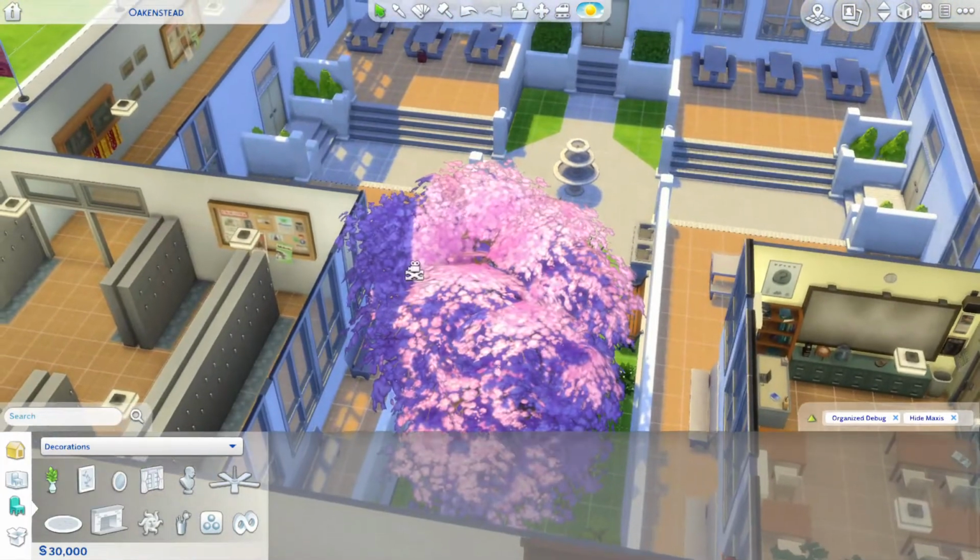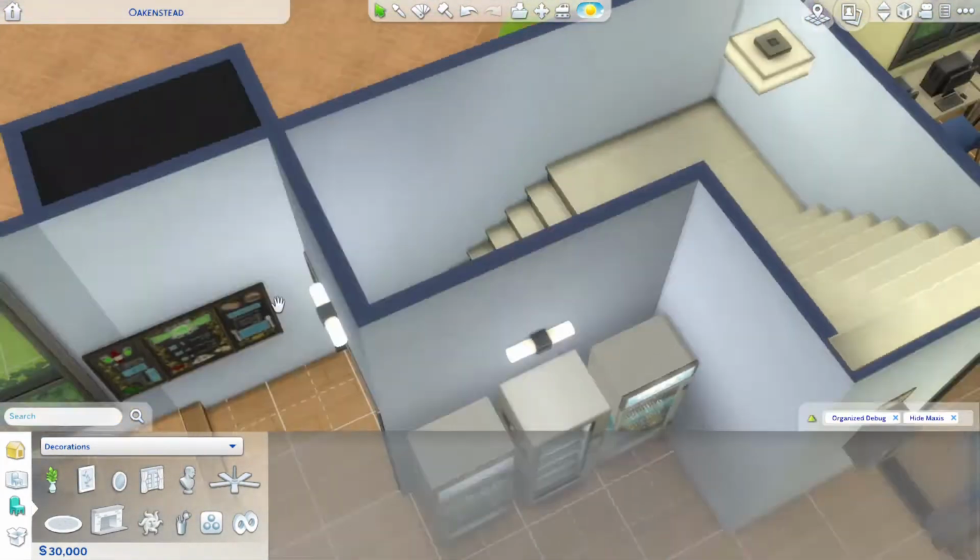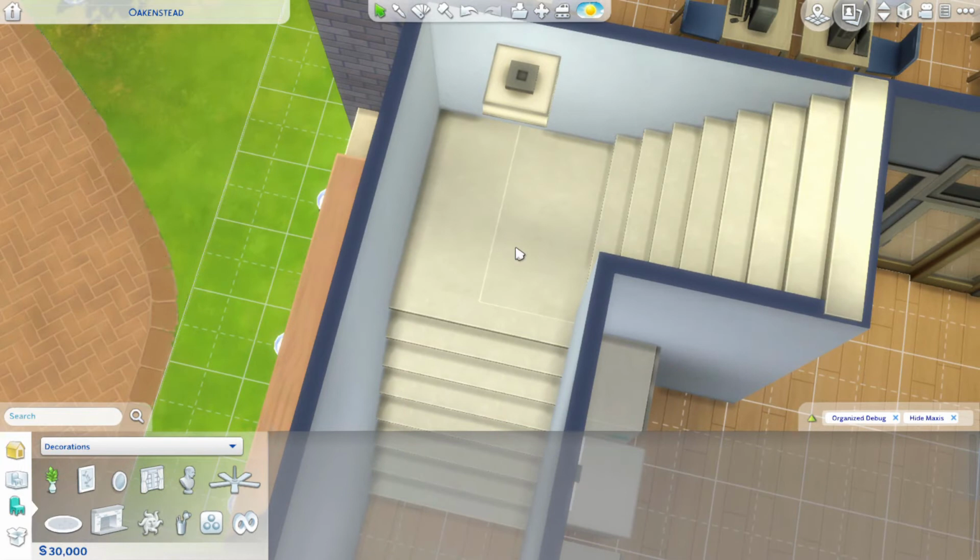Okay, so we're finally onto the second floor. The stairs on this one are nondescript. The staircases suck on every single floor. I just needed them to be functional above all else, so don't at me about it.